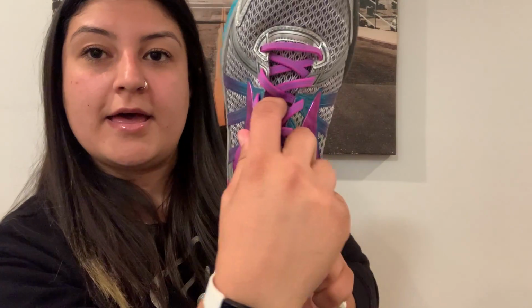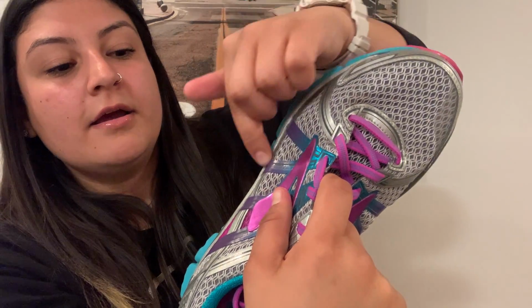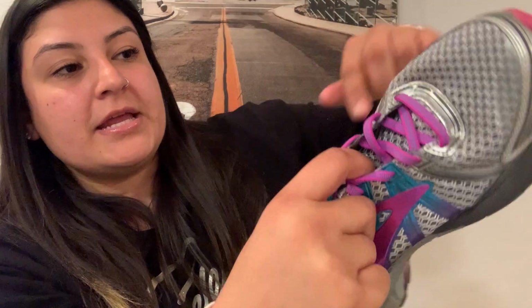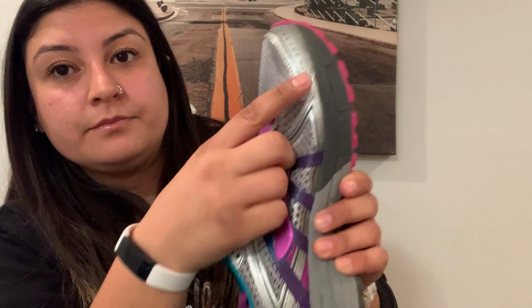So we're looking at the toe box, making sure there's no separation. And we want to make sure, it's going to get awkward because I don't know how to hold it in front of the camera yet. But you basically want to take the body of the shoe, put your hand over it, and squeeze it in like so. And you want to make sure that there is no separation right here. A lot of times there will be separation and you won't know that unless you squeeze it like that. In here too.